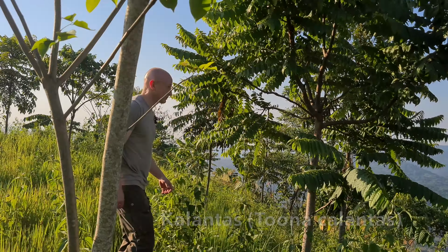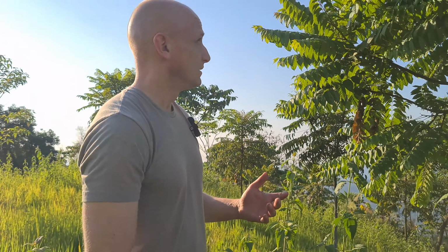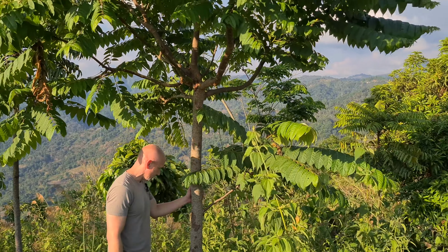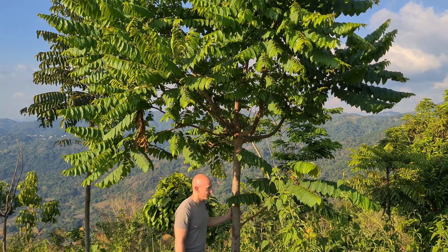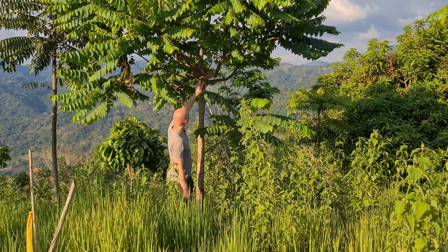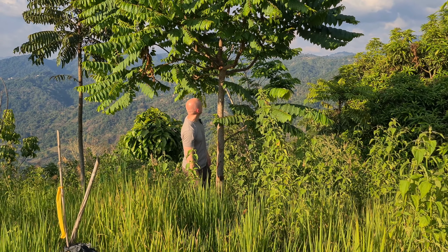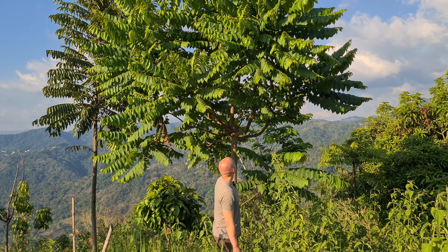Kalantas is another tree I've read does well in dry weather. We had one of them die back there, but most of them are still looking fairly healthy. This area is starting to get a decent amount of shade already. It's also not quite 3 years old. I don't have my calipers with me, but it's grown quite a bit. I don't know how all this gnarly section's going to do. It's some kind of insect that damages the branches and then they grow up again, but I guess we'll see how they do.